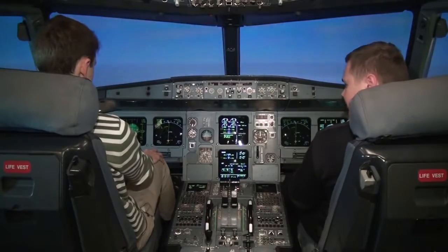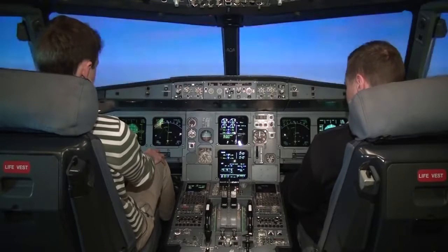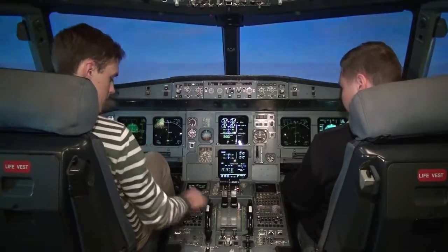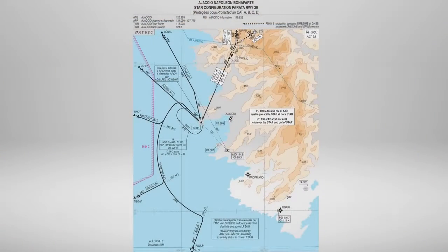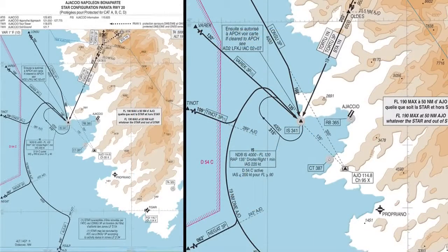Okay, so we proceed direct to Kalna waypoint. After that, we'll do the Alonso arrival to Ajaccio. Okay, so spoiler disarm. And we'll go ahead. So we are now approaching the Alonso 3 Papa arrival. As you can see on the chart, we have a 4,000 altitude limitation. And then intercept holding at NDB India Sierra on course 135, and the holding is 1 minute. Speed limitation is 220, and we keep the altitude of 4,000 feet.